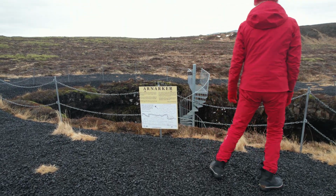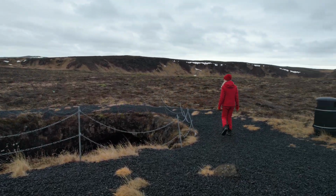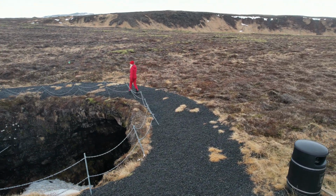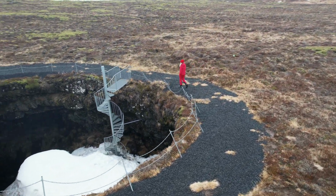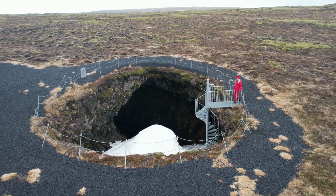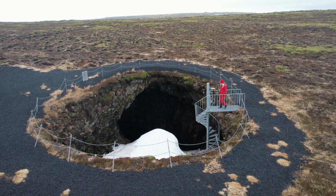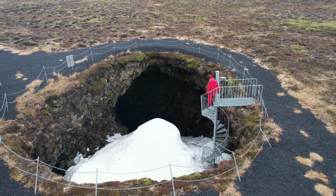Today we are visiting another geological formation close to Thorlakshofn called Arnarker. Arnarker is a lava tube or lava tunnel from 5,200 years ago. The name Arnarker means eagle's pot or eagle's tub because probably the eagles used to nestle here in the old days. Though the local population nearly always call it Kerid, which means a pot.